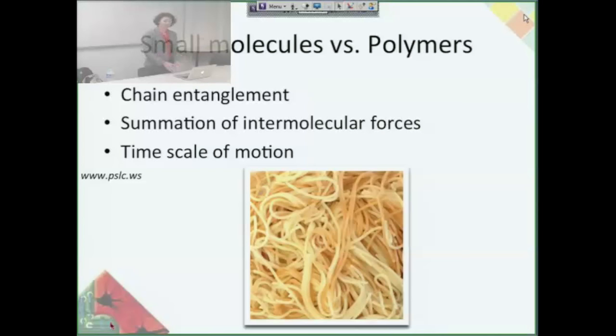Also, because they're entangled, you have a summation of the interchain forces. So if there's any polarity on the side group, like any ionic bonding between pendant side groups, that's going to be multiplied by 100,000, depending on the molecular weight of your polymer, because they're all going to react with each other. So those two even compound each other: the fact that you have entanglement and you have interchain forces acting.